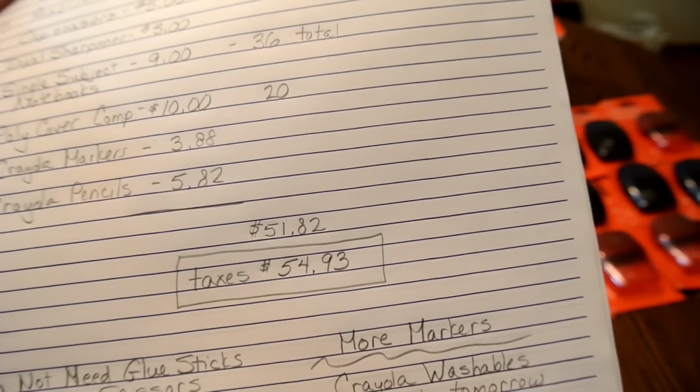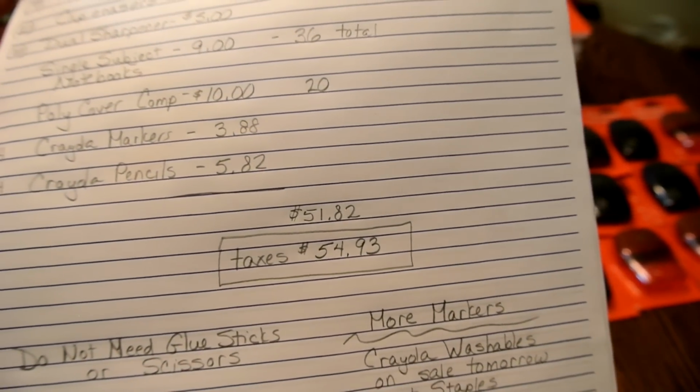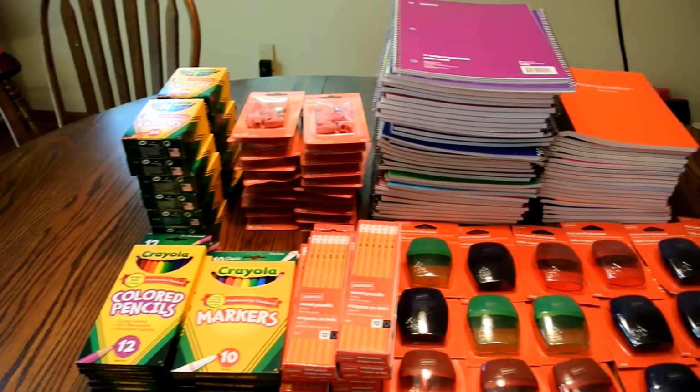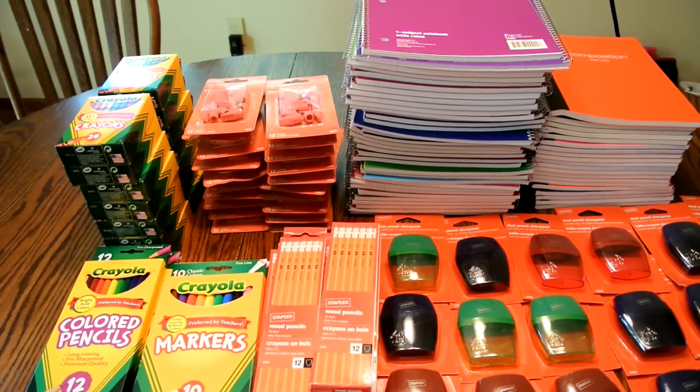The grand total was $51.82, and by the time you add Michigan sales tax, I paid $54.93 for all of this. So I'm thinking I did pretty good.